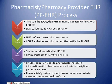The pharmacy provider EHR functional profile, PPEHR, as some of us have used that acronym, I call the pharmacist electronic health record. We went through the standards development definitions. It took us a few years to go through that process. We've gone through the standards development organization balloting in both HL7 and NCPDP, the National Council for Prescription Drug Programs. That balloting completed; we finished our normative ballot, which is an international ballot for the pharmacist EHR, that ended on May 7th and did pass through that ballot, and we'll go on for ANSI accreditation, American National Standards Institute accreditation.